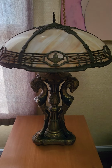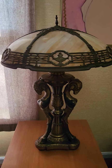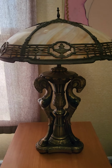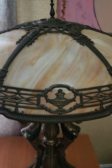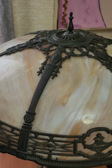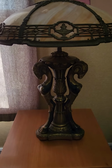I'm extremely well known for my leaded glass and slide glass lamps, and this one is an original right around 1915 to 1920. It is a Bradley and Hubbard. It is signed on the inside of the shade, but the shade is just beautiful with its caramel slide glass and its urn style form filigree. Beautiful, beautiful work on the shade, all complete. It is a 6-panel shade as opposed to an 8-panel shade.